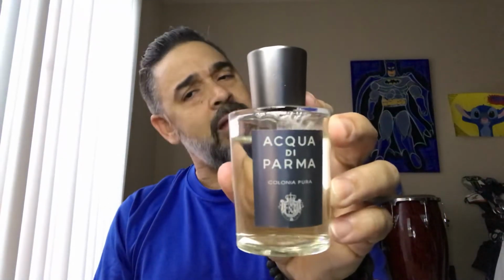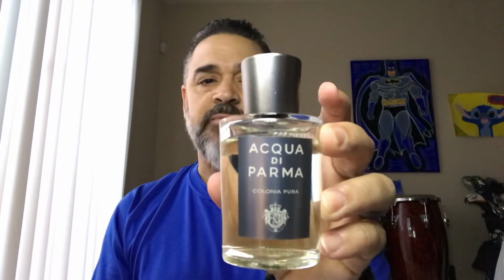And my next on my list is going to be another fragrance house that is a powerhouse. By the way, the two before mentioned, Colonia Pura, longevity is a little suspect.